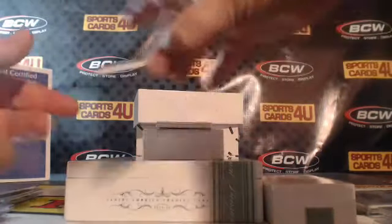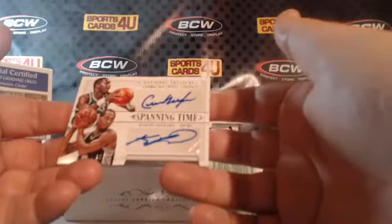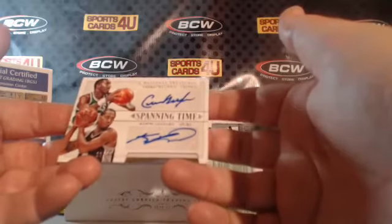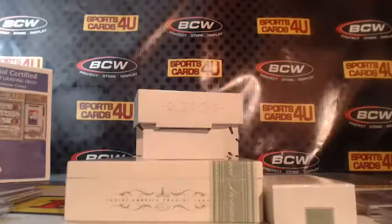Spanning time. Dual autograph. For the Celtics, Cedric Maxwell. And for the Spurs, Kawhi Leonard. 10 out of 49. Wow. Cedric Maxwell was an MVP of the finals in 1981, something I did not know.